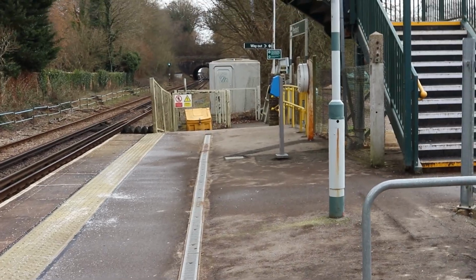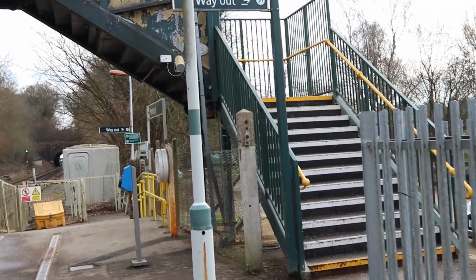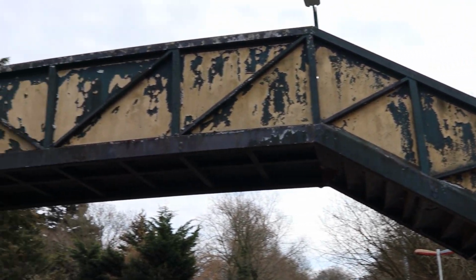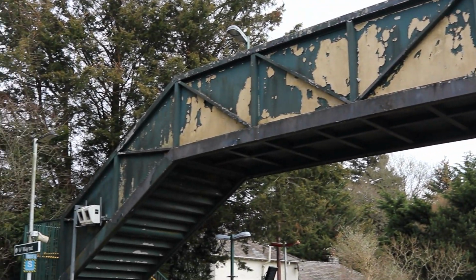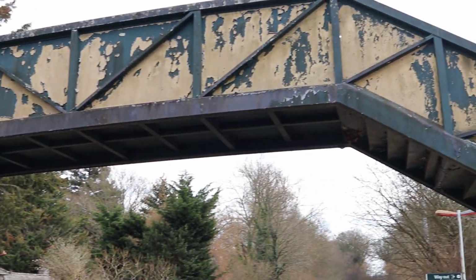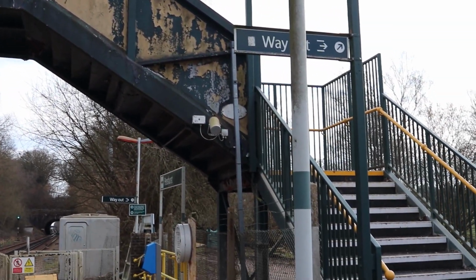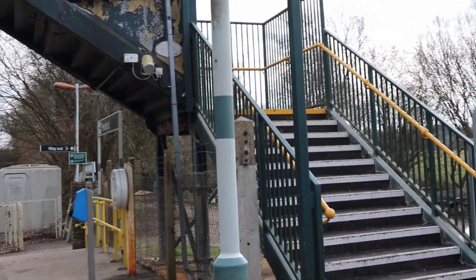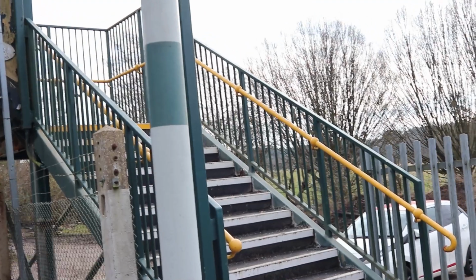Okay, let's leave platform 1 behind and go up over this footbridge. And just a note on this footbridge, although it's nice to see it here, it could do with a little bit of TLC. Be nice to see that paintwork scraped back and then painted into the nice Southern green again. Just a little note, doesn't really matter too much because of that lovely waiting shelter behind me. But anyway, let's go up and over the bridge onto platform 2.